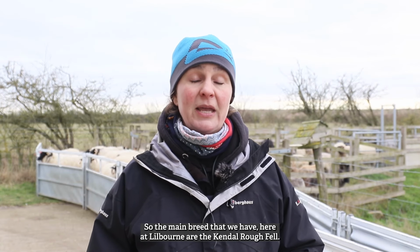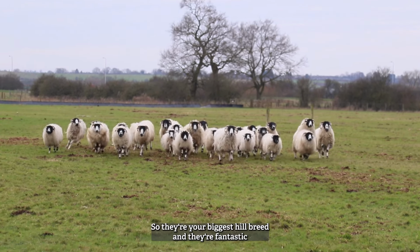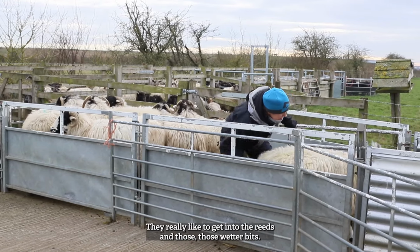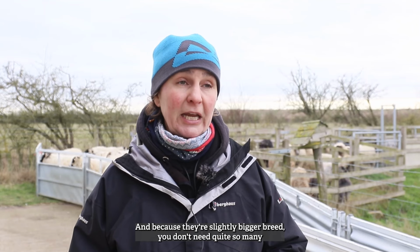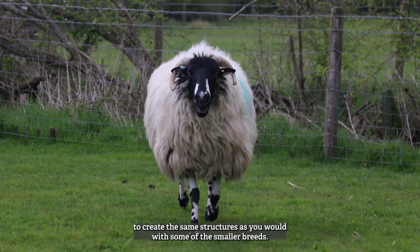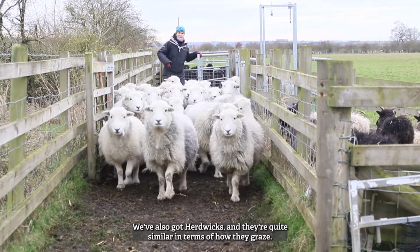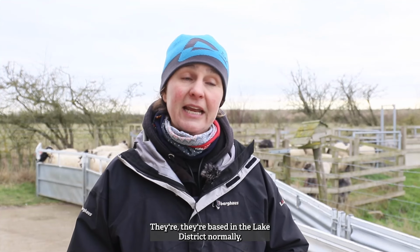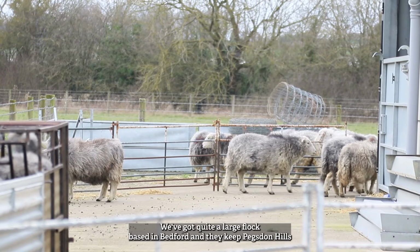So the main breeds that we have here at Lilbourne are the Kendal Rough Fell. So they're your biggest hill breed, and they're fantastic in terms of the grazing they do on marginal areas. They really like to get into the reeds and those wetter bits, and because they're a slightly bigger breed, you don't need quite so many to create the same structure as you would with some of the smaller breeds. We've also got Herdwicks, and they're quite similar in terms of how they graze. They're based in the Lake District normally, and they do a really good job with wild clematis. We've got quite a large flock based in Bedford, and they keep Pegsdon Hills in really good condition.